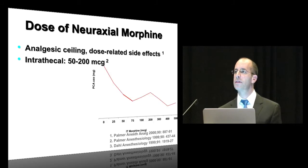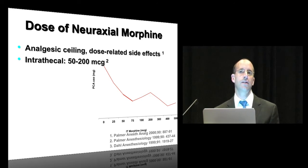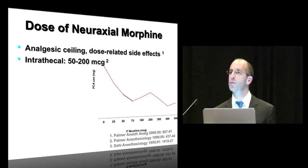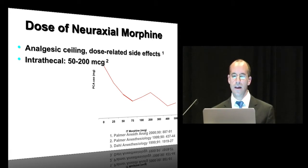So Craig Palmer did a lot of work in this particular area. In one study, they went from 0, no morphine, all the way up to 500 micrograms, seeing if we can find a dose effect and an inflection point beyond which you got no benefit, in other words, the analgesic ceiling. They were unable to secure an exact inflection point or a dose. They said somewhere between 50 and 150, but really there was no clear-cut inflection point.